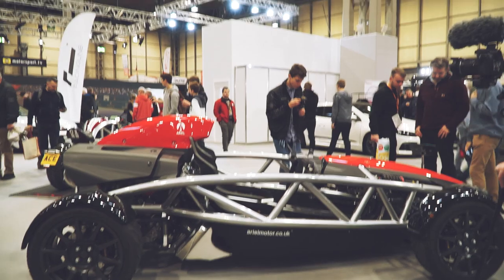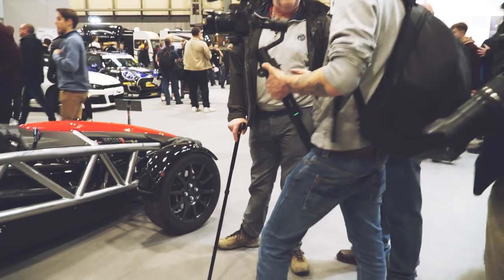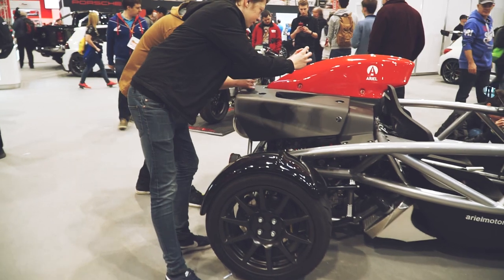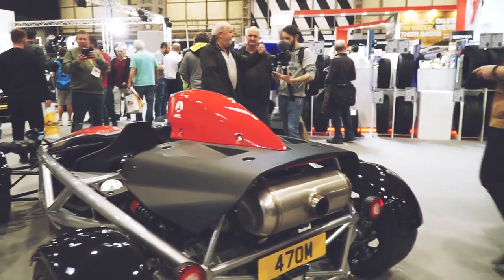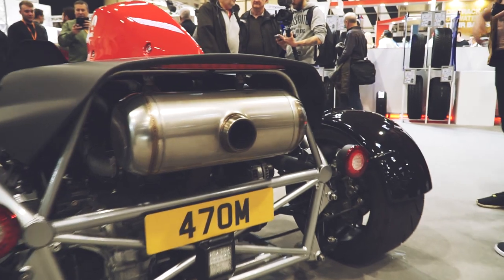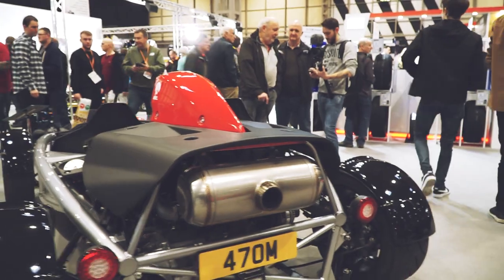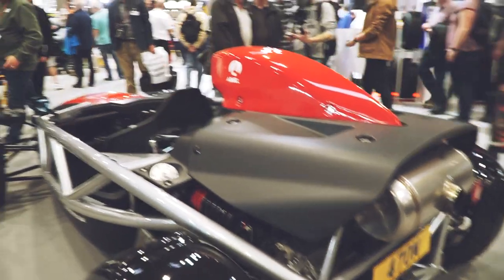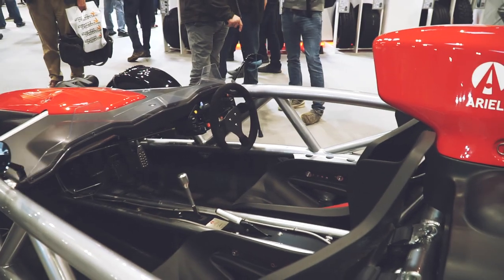Had to comment on this. This is the new Ariel Atom. Lee's here talking to some people about the gimbals. Got a new intake cowl on it. This exhaust is so weird. It's like literally no tip, it's just a tapered hole. Absolutely amazing. Never driven one, but would love to.